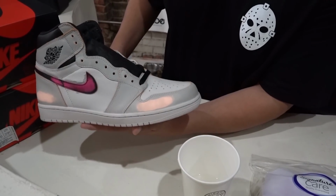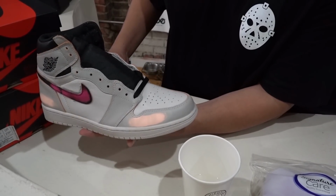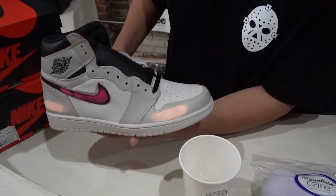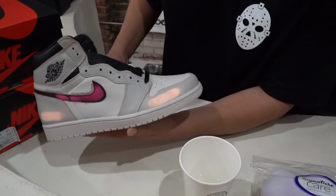Throw some different colored laces in there. Maybe expose a little more around the shoe and it's gonna look on point. Looking forward to see how people do these up.